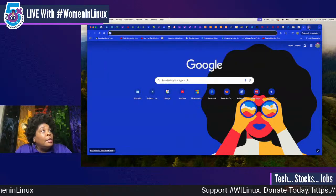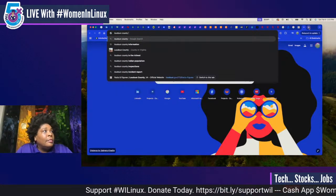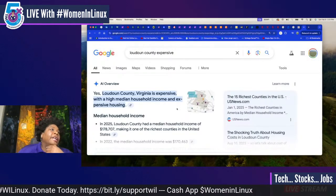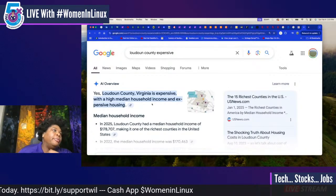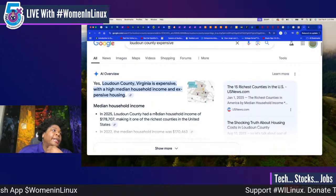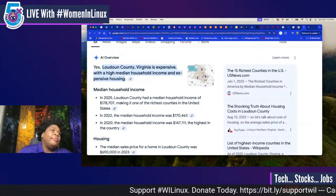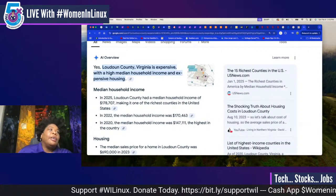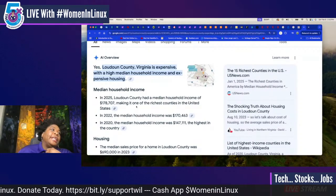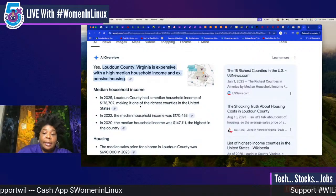Let's see. Loudoun County, expensive. Yep. Loudoun County, Virginia is very expensive with a high median household income and expensive housing. In 2025, Loudoun County had a median household income of $178,000, making it one of the richest counties in the United States.